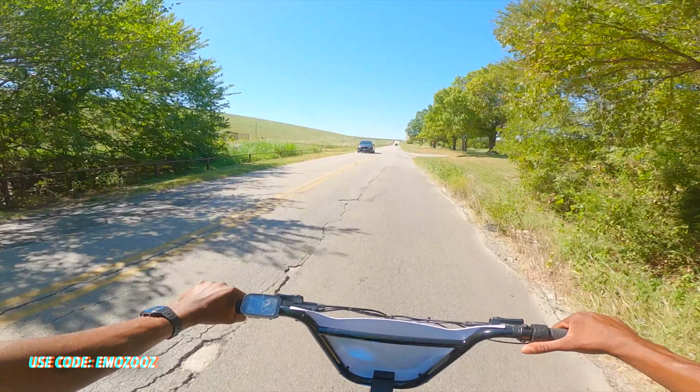Now, I said full throttle. The only reason I had to stop my throttle there is because of this Porsche. I'm about to pass this Porsche up. Somebody's calling my phone. This is a full throttle range test, so no stop signs. Oh yeah, we're hitting about 28 right now on the downhill.